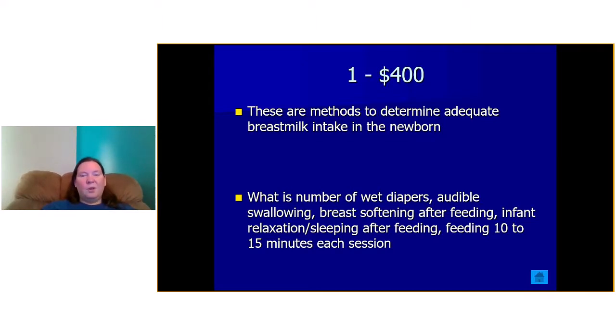If the breasts feel softer after a feeding, that's an indication those breasts are being emptied. If the infant is more relaxed or sleeping after a feeding, that indicates they got a full belly. And if they are able to feed for 10 to 15 minutes a session, generally that is an indication that they are getting an adequate amount. But the number of wet diapers is the best way we teach parents to know that they are feeding enough.